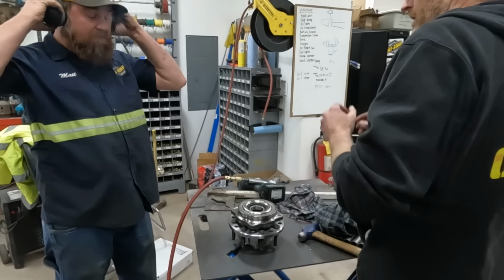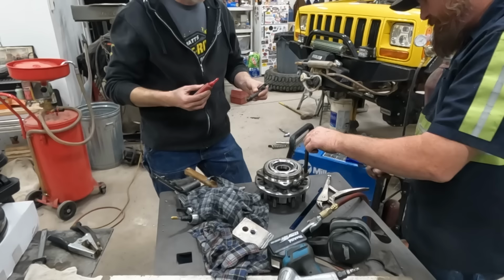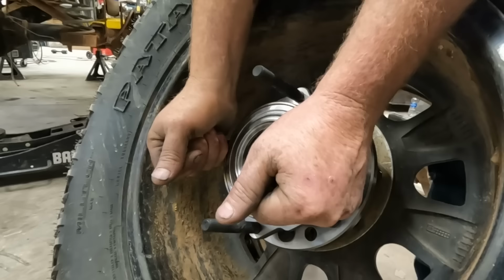All right, we have two hubs re-drilled completely. So let's get the red Loctite and put these studs in. They're all in that bin. Yeah, and then we can attach it to the knuckle. Yeah, the permanency of red Loctite. Okay, pop that thing in there. We're gonna see if these actually fit. No, they fit.